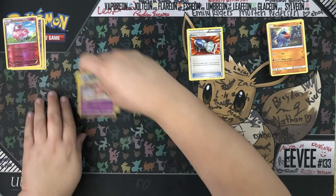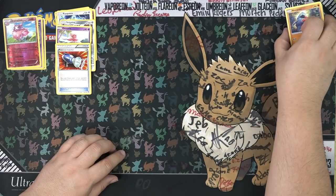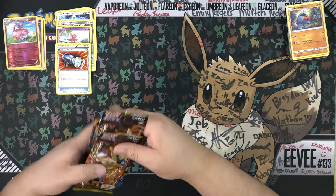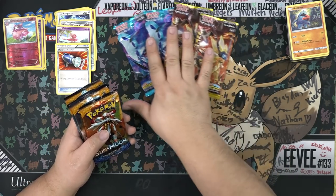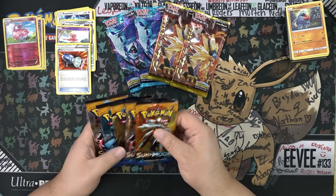Set these to the side. I didn't get anything out of those packs. They were just garbage. Next one is going to be the Sun and Moon packs. We'll start off leaving these up here, and then I'll open up these first.